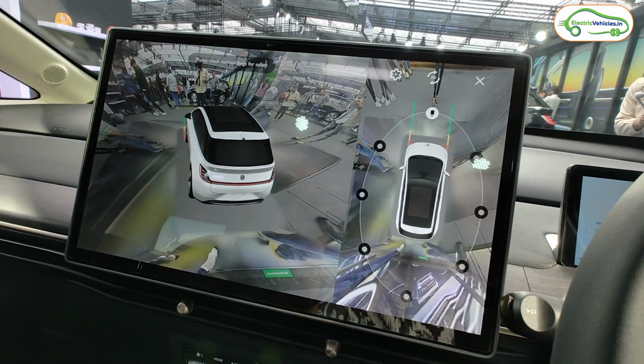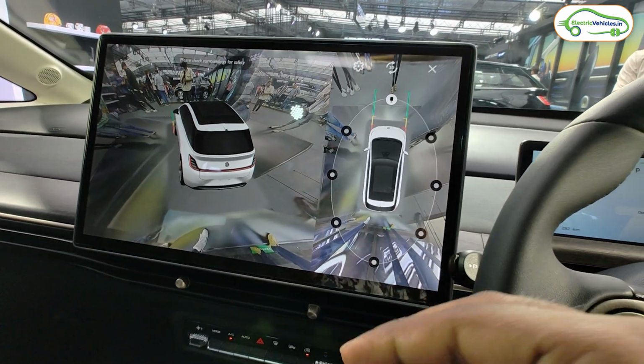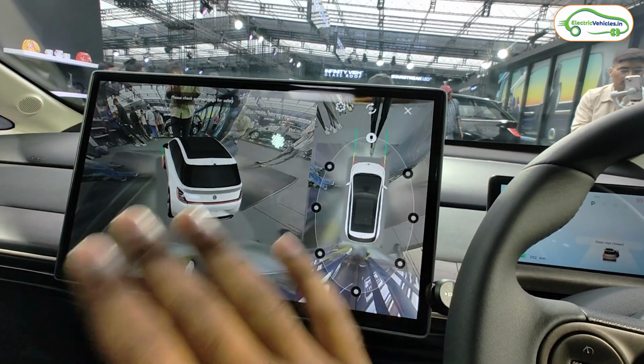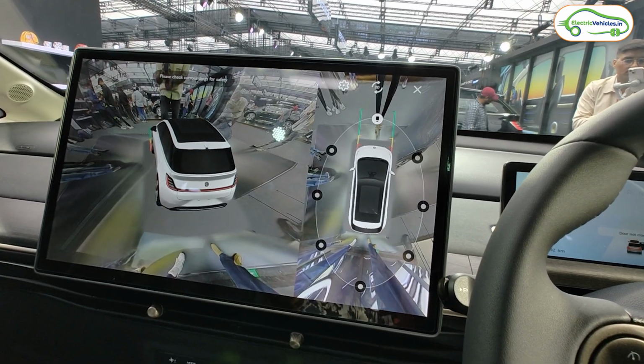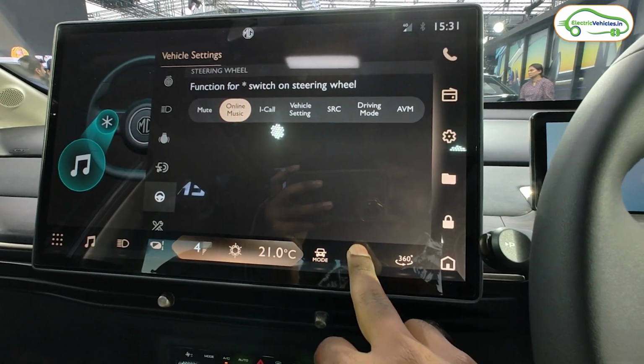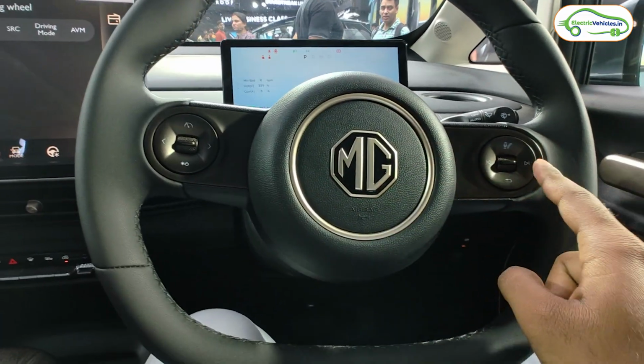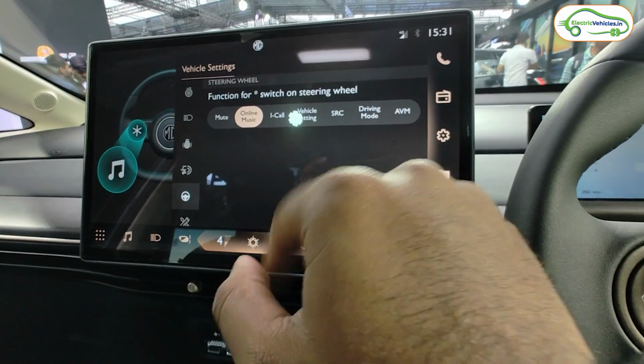Safety wise, the company has given 6 airbags as standard on all the variants of this electric car. You'll also get a 360-degree camera. ADAS is missing in it. You'll get traction control, EBD and all other options. Now let me exit this 360-degree camera, and beside this we have an option to customize the buttons on the steering wheel. You can customize each and every button on the steering wheel from here.